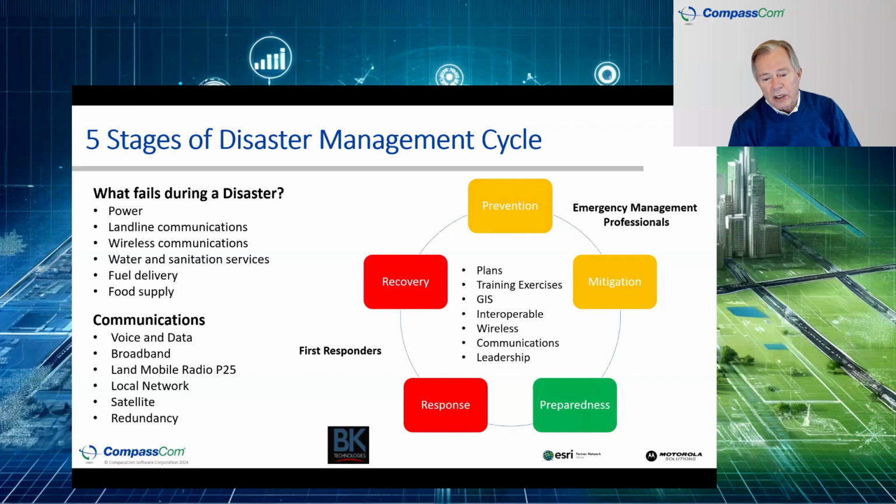And when it comes to communication, what we're primarily looking at for our system is that voice and data communications are what's important. And when you have broadband, talking about your standard cellular services provided by Verizon, AT&T, T-Mobile, or whoever, those systems can be affected by these events and typically are affected more than the land mobile radio systems, the P25 public safety grade radio systems. Then they bring in local networks to supplement the systems that are down.